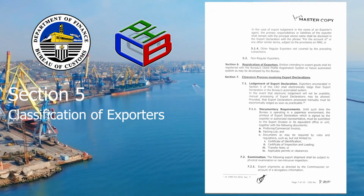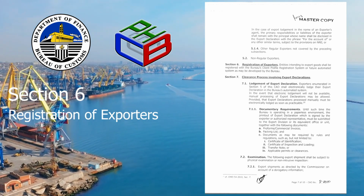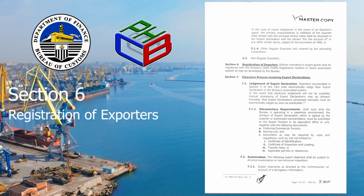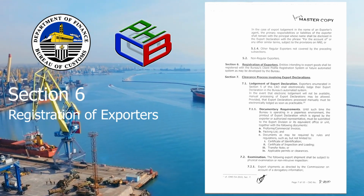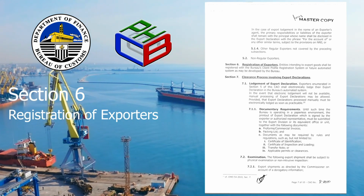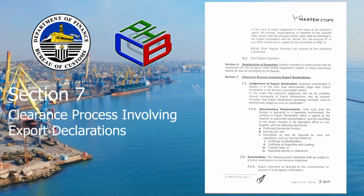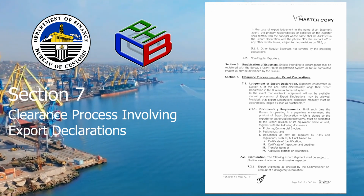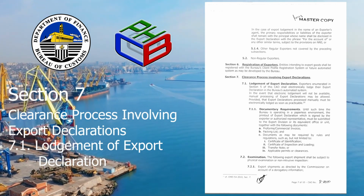5.2 Non-regular exporters. Section 6. Registration of exporters. Entities intending to export goods shall be registered with the Bureau's Client Profile Registration System or future automated system as may be developed by the Bureau. Section 7. Clearance process involving export declarations. 7.1 Lodgment of export declaration.